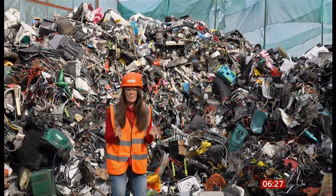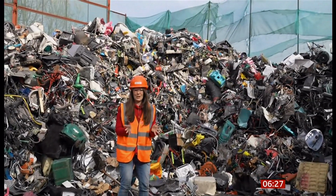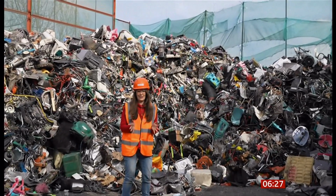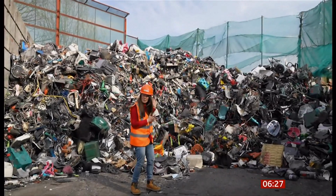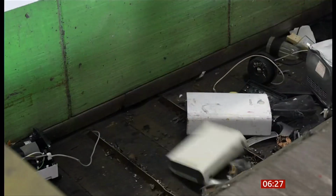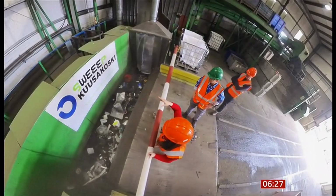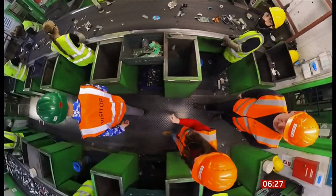So I'm told per year this plant recycles 25% of the UK's small household electricals. And just to give you a sense of scale, this here is just 1 day's worth of deliveries. Justin has inspected these items and they're ready to be processed. And he's giving me a tour of the materials that come out the other end.